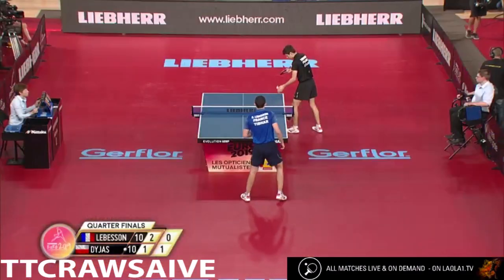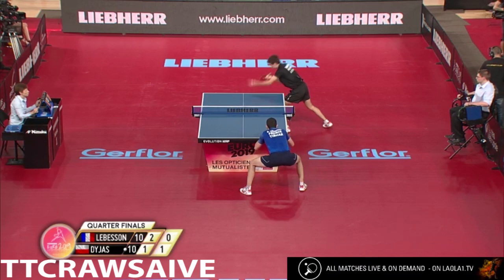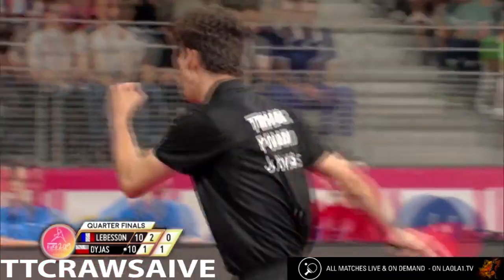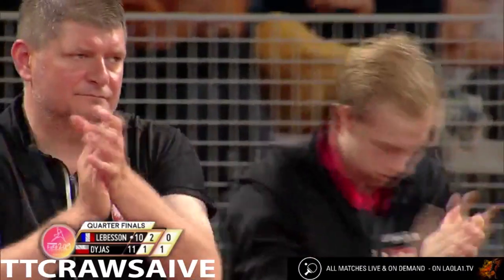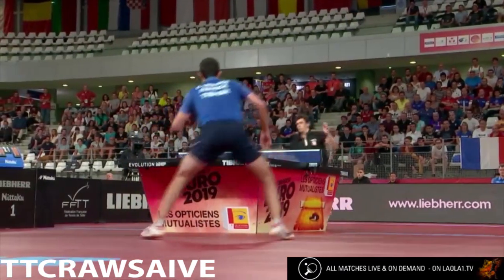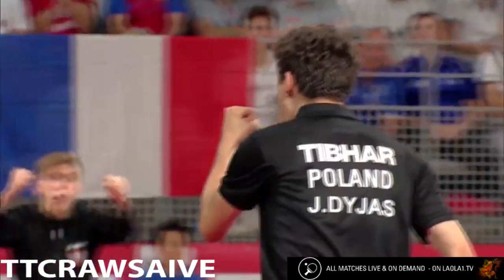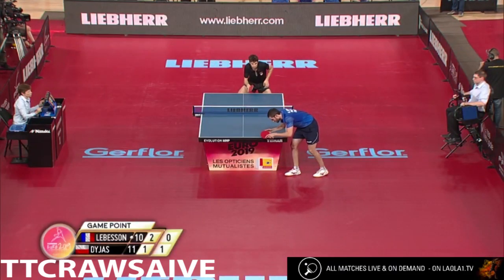What is DYJAS made of? LEBESSON with the chop block and then DYJAS with the fade. An exhibition out here. Amazing grit. Oh, that's quality. Mouth-watering table tennis here on table 1, and it's a second game point for Jakub DYJAS to send this to a decider.